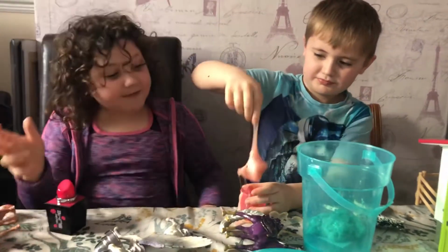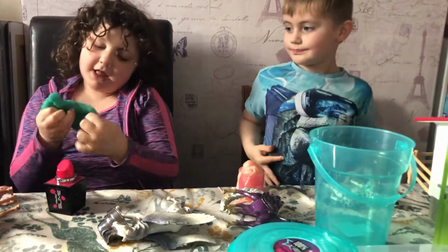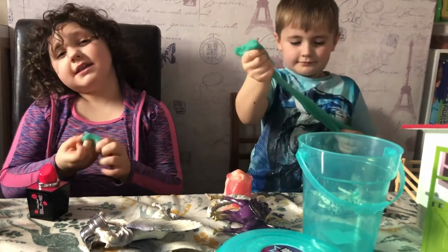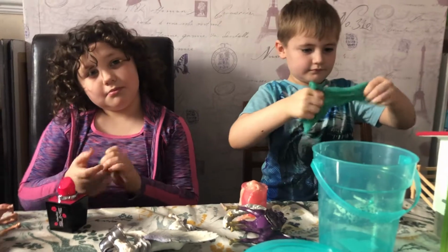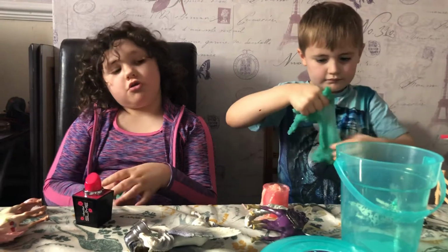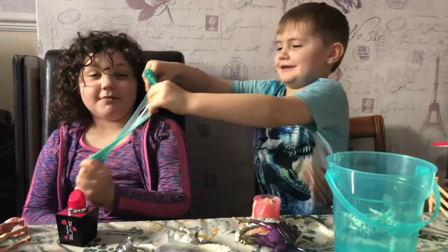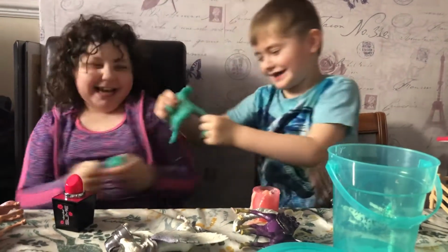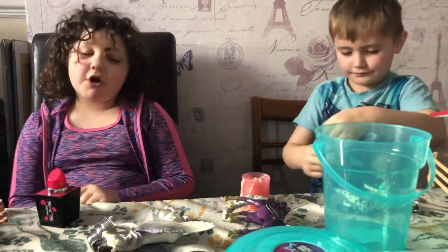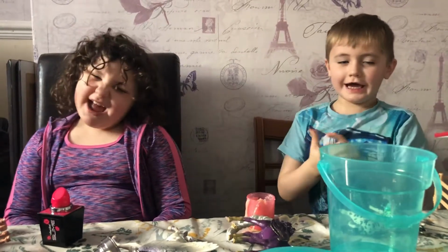Okay, so let's move on to the ginormous slime. If you can see, the ginormous slime is blue. But we did not make this one. You didn't make it. It was a huge pot for a little bit of slime, though, wasn't it? I know. Huge pot. And Mikey just stole all of it. I'm stealing it.